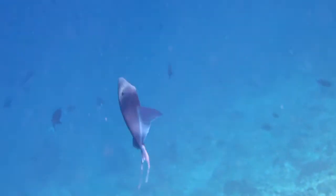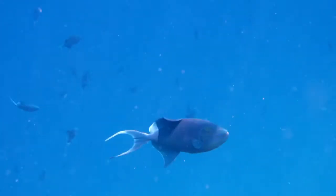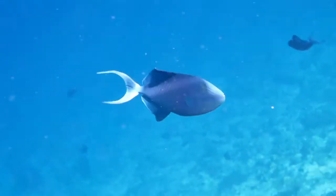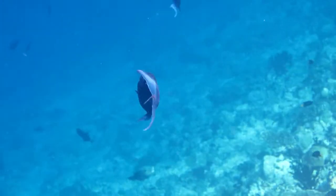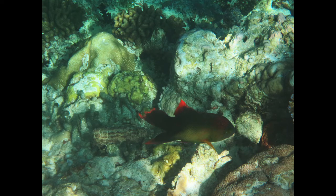In the other places in the Maldives where we snorkeled and dived, I don't believe we saw these red-toothed triggerfish, but they were among the most common fish on the Ari Atoll where we were. These are schooling bannerfish. This might be some kind of cave wrasse.